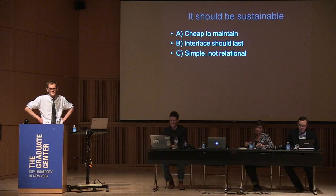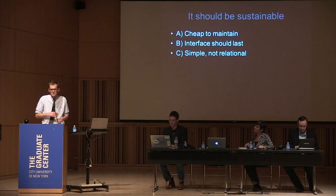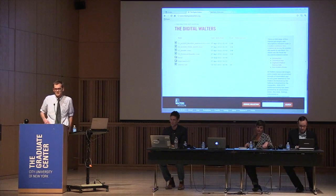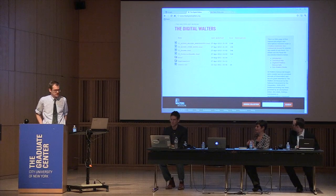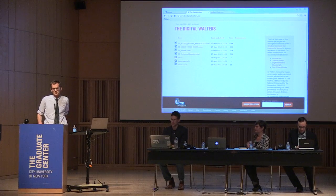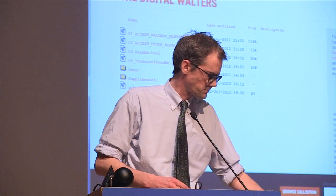The interface for this data has got to be really, it's got to last. So it's got to be very simple and very straightforward. It's just basically got to be flat files. And we put up all our data in flat files. There's about 1.5 terabytes of data. It costs us $2,000 a year to maintain. Now, as a proportion of a budget of a non-profit organization, $2,000 is really nothing.